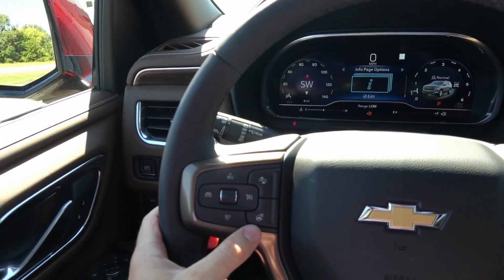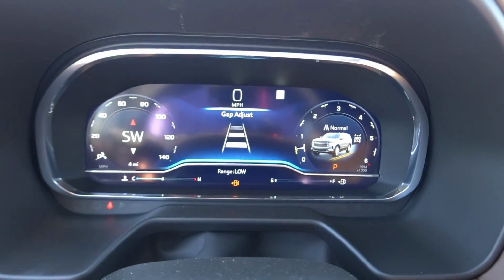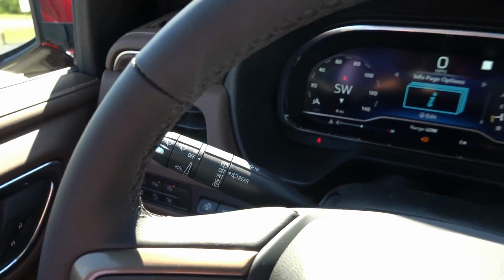Leather wrap steering wheel that is heated. You have your adaptive cruise control here on the left with your gap adjustment there. You have 3 preset distances. Automatic rain sensing wipers with auto high beam assist as well.